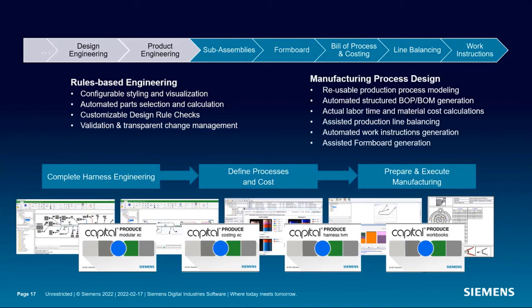This concludes the development of the production process. You have created a model ready to reuse. You have generated the bill of process on the basis of which you have established time and material cost calculations. Your production line is optimized, and you have all the necessary instructions and the layout on which you will manufacture the harness.